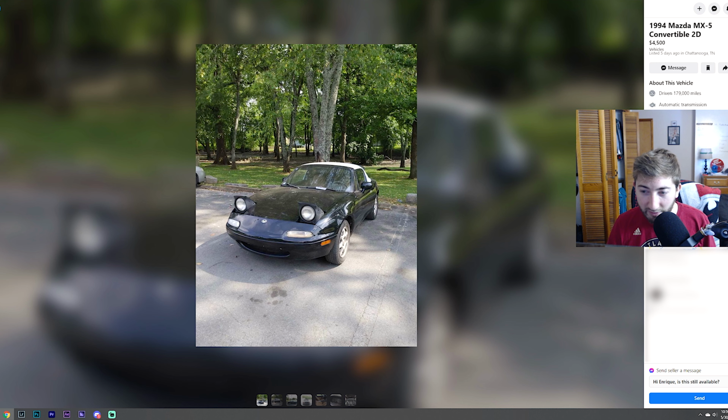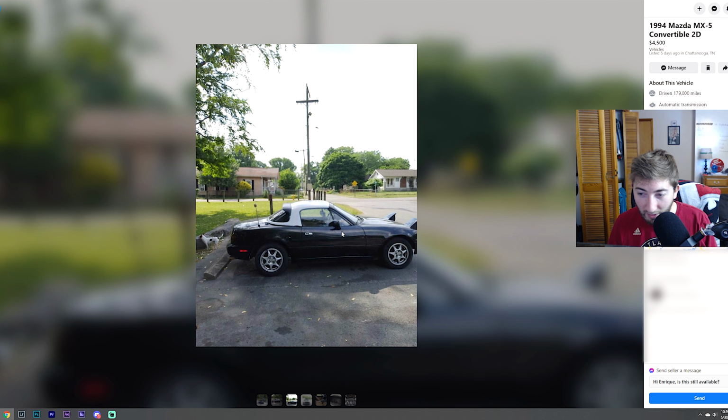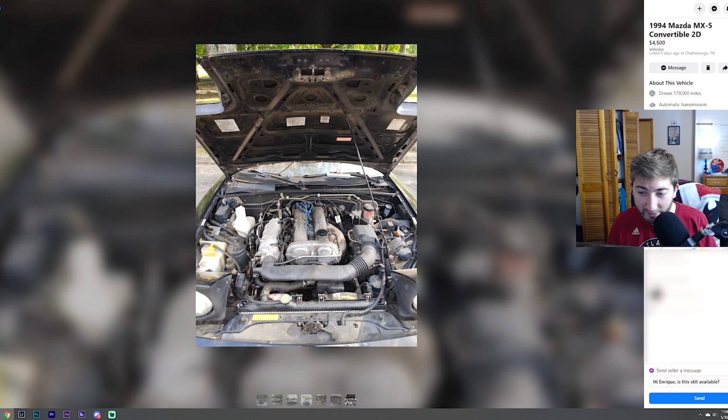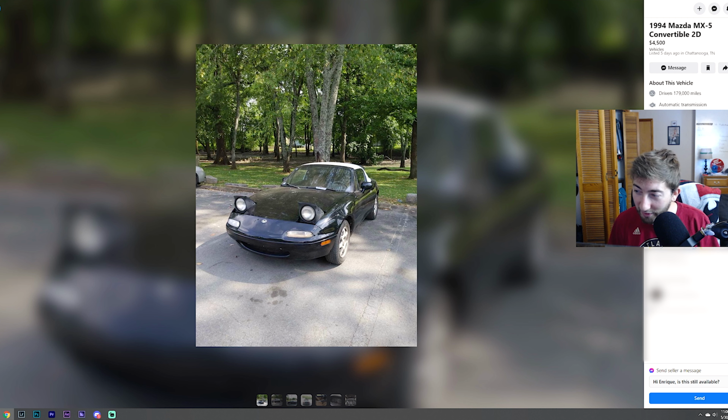The first picture here isn't too bad. You can clearly see the front end, decent side angle. I mean, this one could be better. The front end is cut off and it's kind of in the shade here. You can't really tell. It looks like he quickly took a photo with his phone or something. He does have an interior shot, and I've definitely seen a lot worse, but there is like a socket here and some stuff in the seat. There's an engine bay photo, which is nice. But other than that, that's pretty much all the information you get.